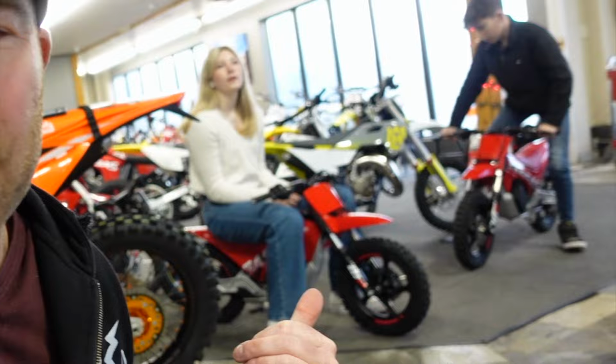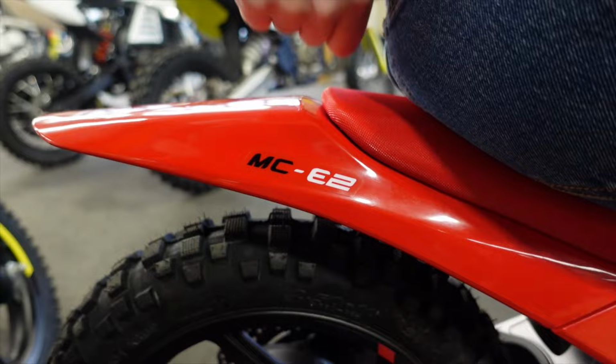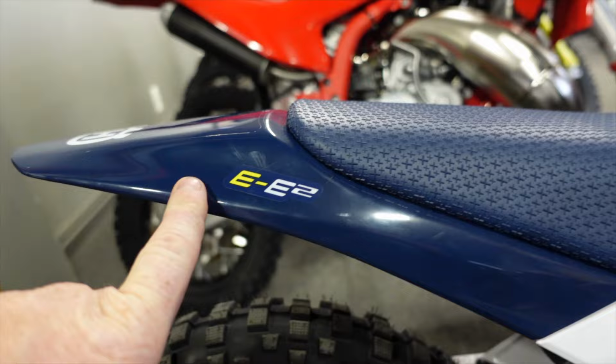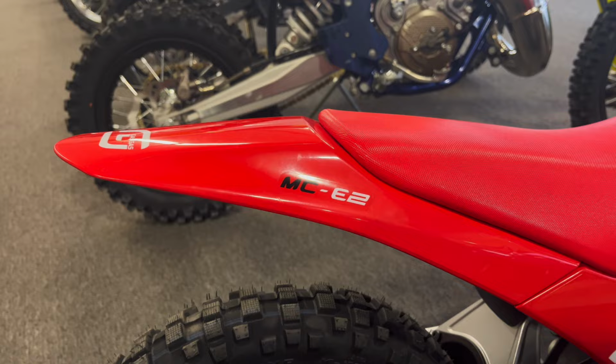These just came out. These are electric PW, basically. I don't think that's what they're called. I'm trying to explain. What's the official name, Lillian? MCE2 and EE2. So yeah, PW equivalent. What I was trying to explain.